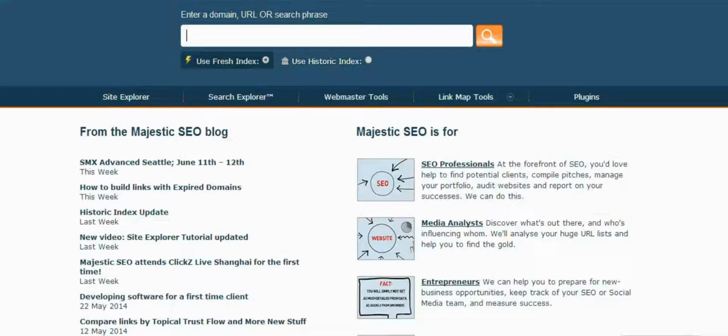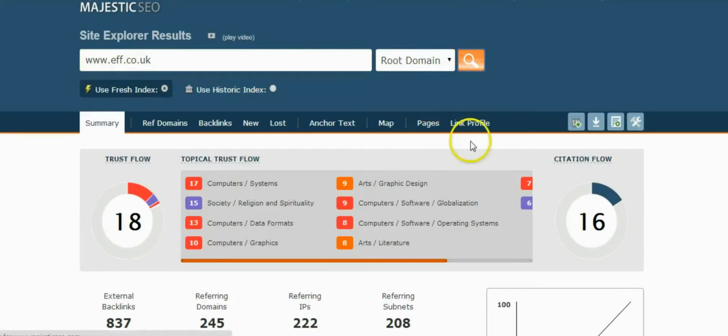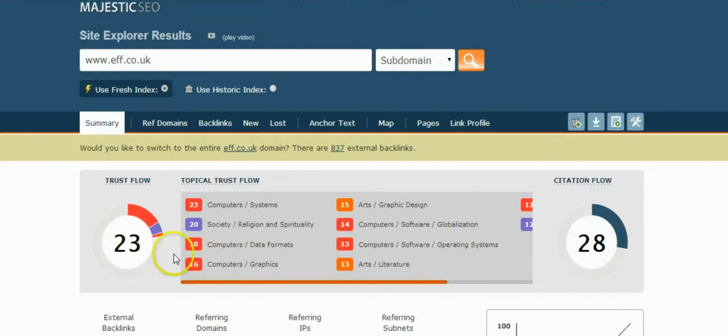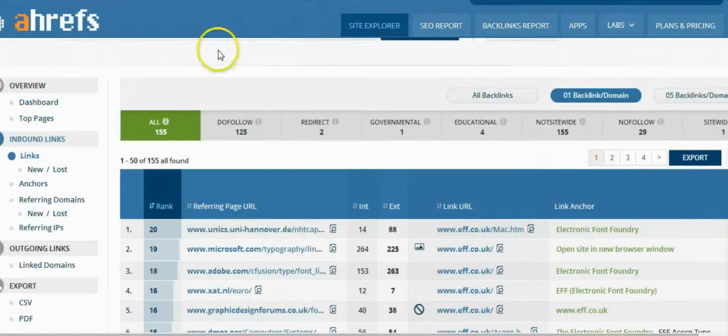So let's quickly throw this into Majestic as well. And while we're at it, I'll throw it into f.co.uk. I'm just going to put the www because usually you get better results with that. So I put the www version. Right, you can see trust flow 23, citation flow 28, pretty powerful stuff. 27, 39 domain authority, page authority, so really good. But if we just look at the backlinks themselves, those are really promising.